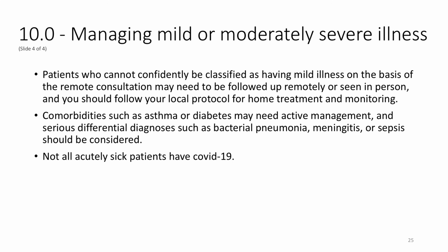Patients who cannot confidently be classified as having mild illness on the basis of the remote consultation may need to be followed up remotely or seen in person, and should follow your local protocol for home treatment and monitoring. Comorbidities such as asthma or diabetes may need active management, and serious differential diagnoses such as bacterial pneumonia, meningitis or sepsis should be considered. Not all acutely sick patients have COVID-19.